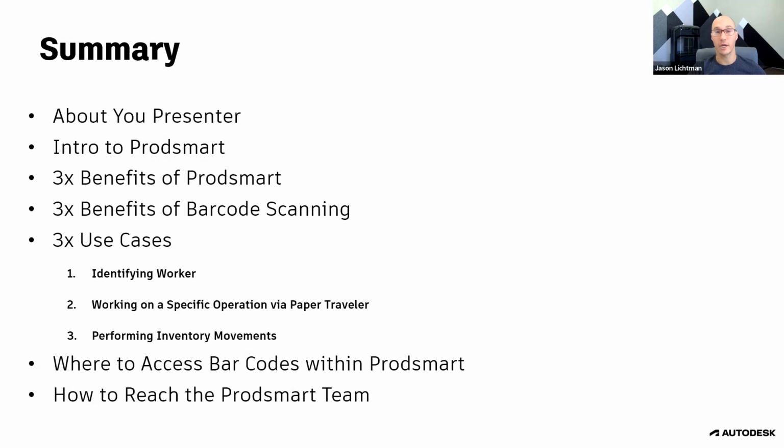We covered identifying a worker, working on a specific operation via a paper traveler or header sheet. We talked about performing inventory movements. And then I talked about where you can access the barcodes from within Prodsmart itself. So you know where to find them so you can start using them today.